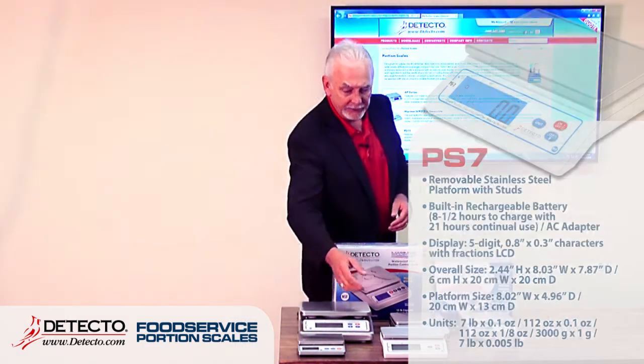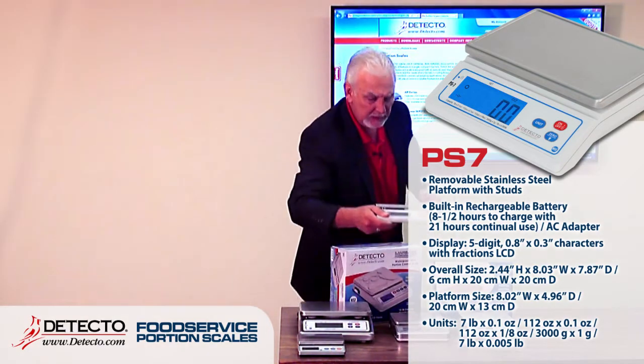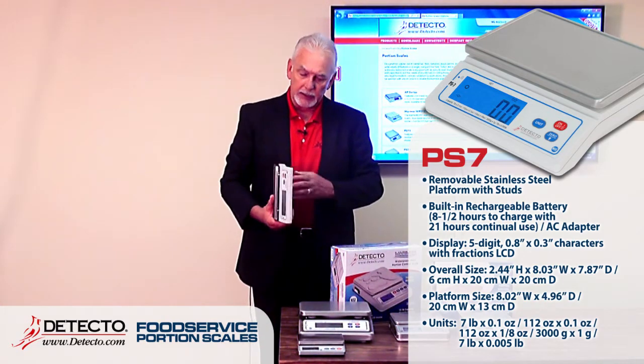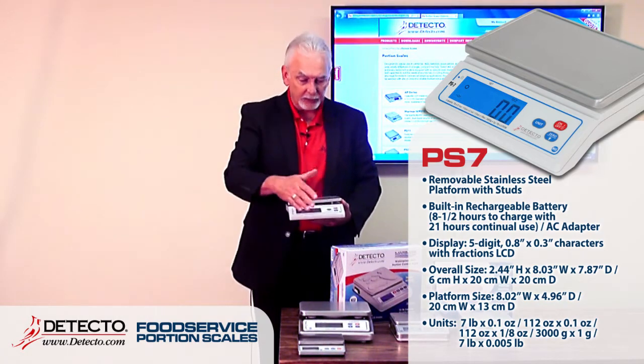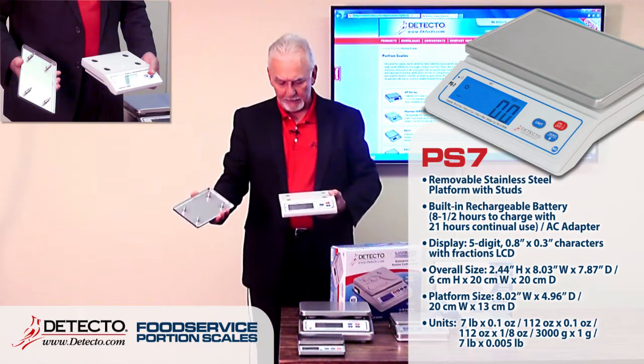The one next in line is the PS7. It's one of our most popular scales because of the price points, because of the features, and because of the flexibility of the battery operation and the AC adapter. Once again, as we visited a few minutes ago, you've got the stainless steel platform that comes off the scale.